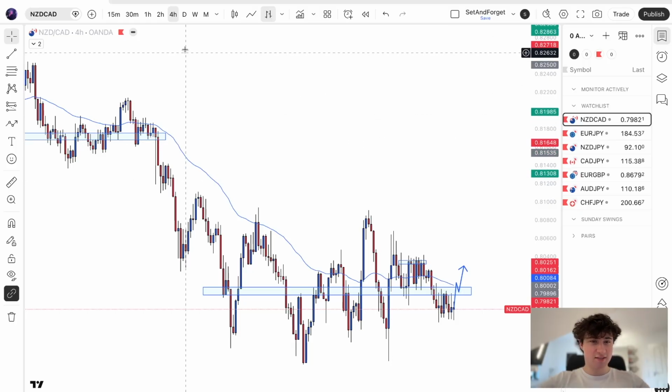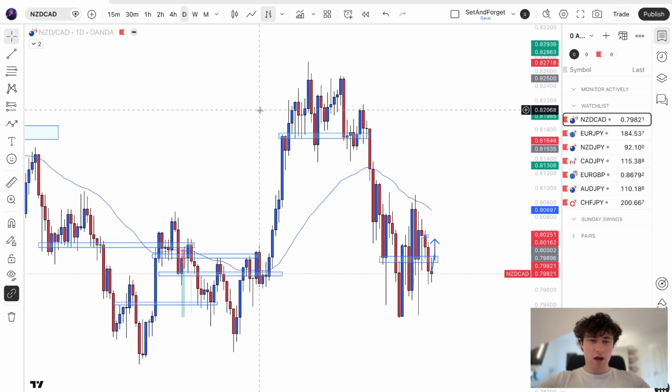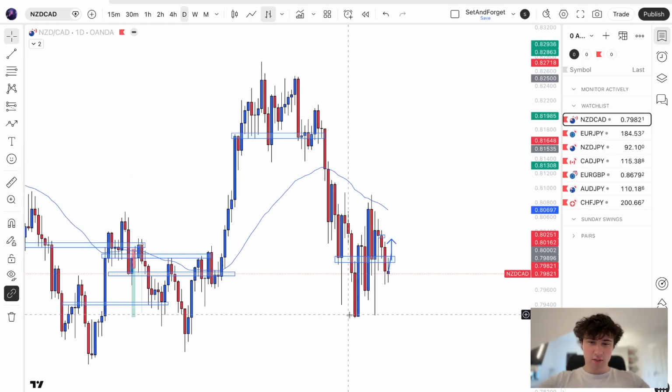First, NZD CAD. NZD CAD is a high risk pair because it's pretty unclear what is happening right here. If you were to get a bit technical, if we don't consider this a structure point, then it's from here to here. Then this I would consider a structure point.